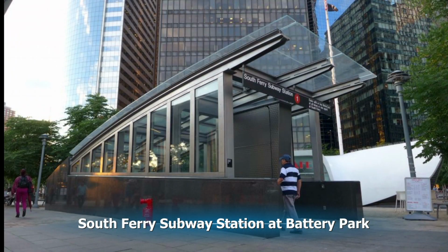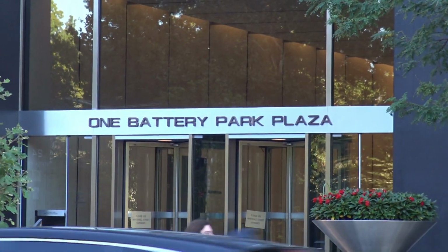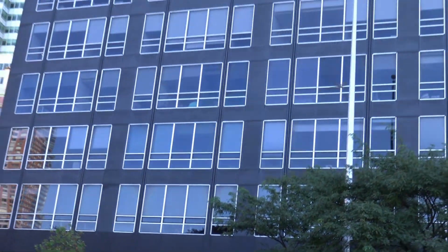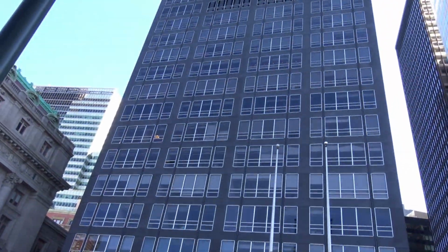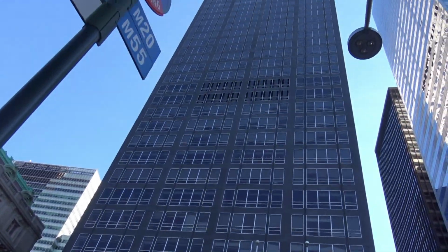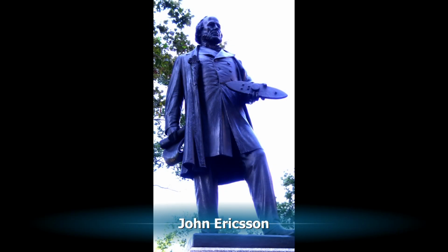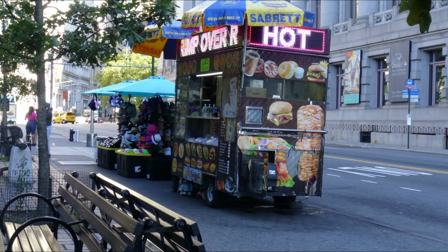Subway down to South Ferry subway station. We're supposed to be meeting our guide at One Battery Park Plaza, but we find out after we arrive by email that the tour has been canceled for 10 o'clock and we're going to have to take the 2 o'clock one in Spanish. We're going to look around a little bit before we do that.